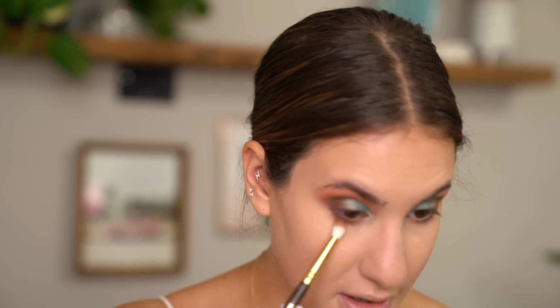Okay, let's just finish off the eyes so that we don't have to think about them anymore. I'm gonna go into the coral shade again on a little blending brush and just buff that underneath my eyes, my lower lash line. The new Hourglass Caution Mascara. Oh my god, this is incredible.